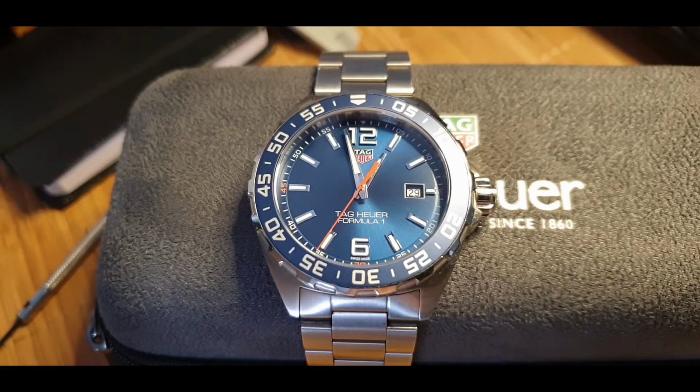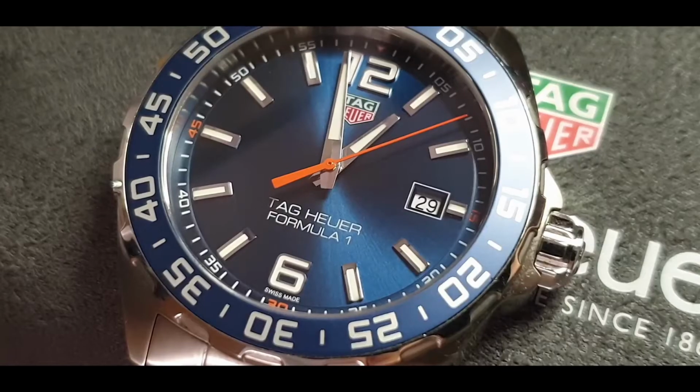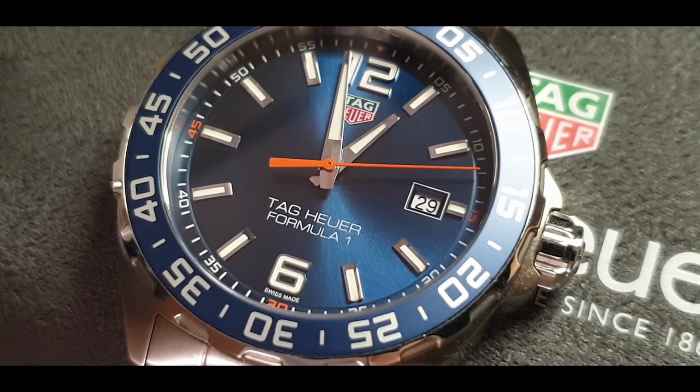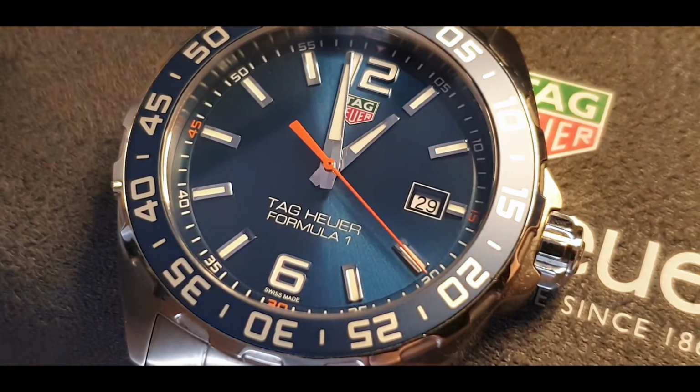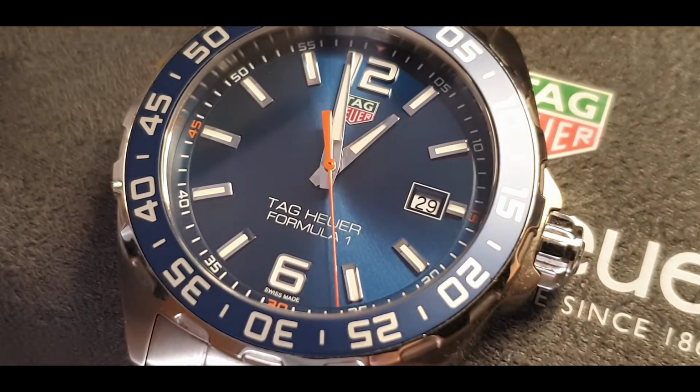But if you own a JLC Reverso, then this is definitely going to be your beater, because you want to progress. This has been a very important watch because it started so many people on a watch journey. I started with a Seiko 5, but I know for a fact a lot of people started with the Tag Heuer Formula 1, and it's a cool watch. There's one thing I don't like about it.